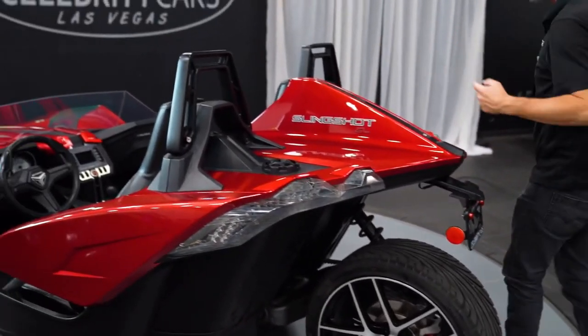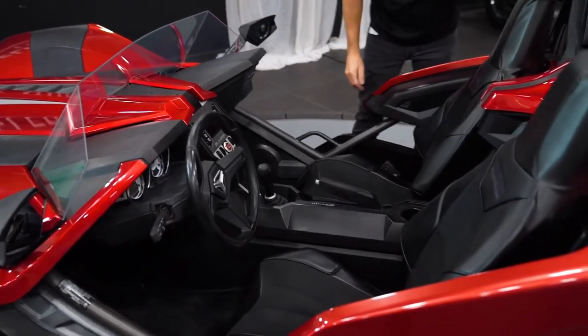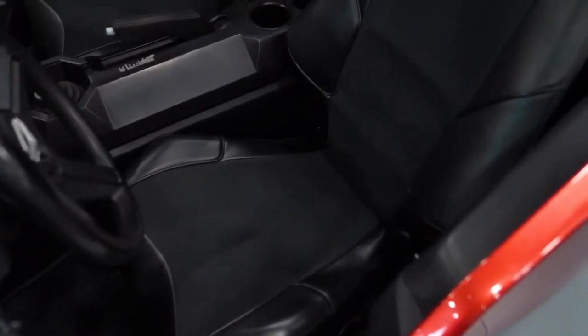Okay, you could stay over there on the driver's side. I'm gonna pick at the driver's side from over here. I did get in and out of this already. The driver's seat seems to be in wonderful shape. The passenger seat is in wonderful shape.